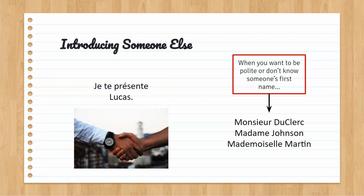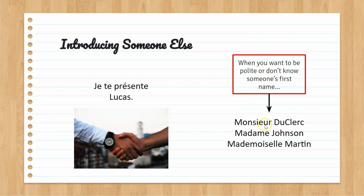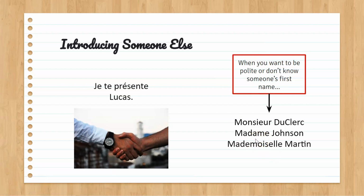And then also on this slide, we have ways to say Mr., Mrs., and Miss. We have Monsieur, and then Madame, and finally, the word for Miss or Ms., Mademoiselle. And these terms are really very polite to use.